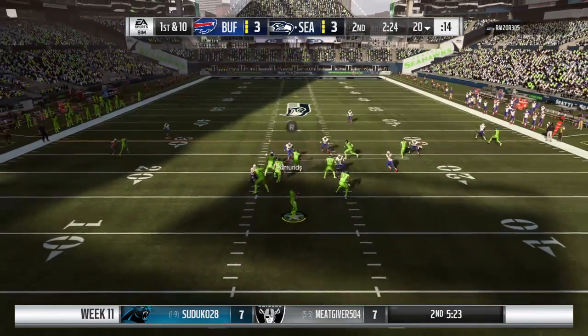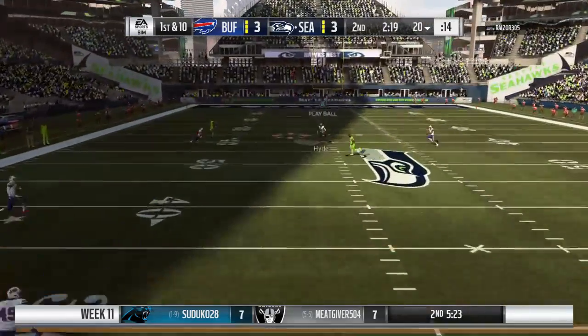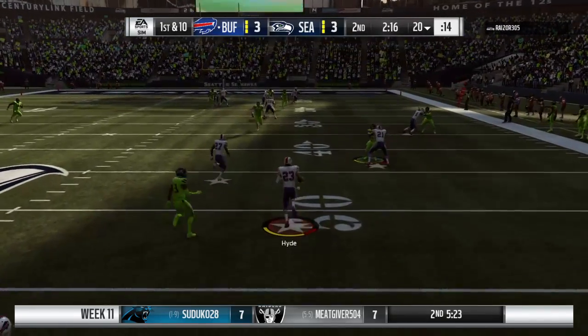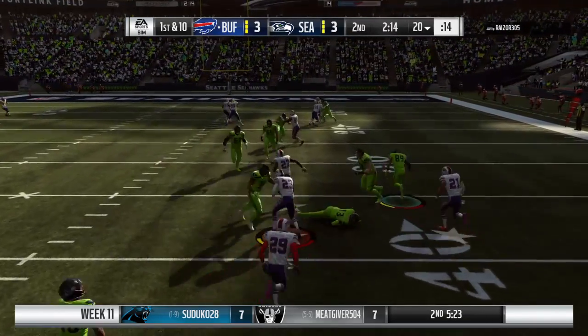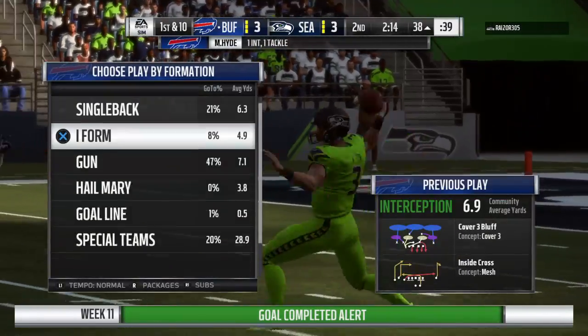From the gun, it's Wilson. He sets to fire deep. And now this is intercepted. My goodness. Picked off by Micah Hyde. And he will take this all the way down to the 38-yard line.